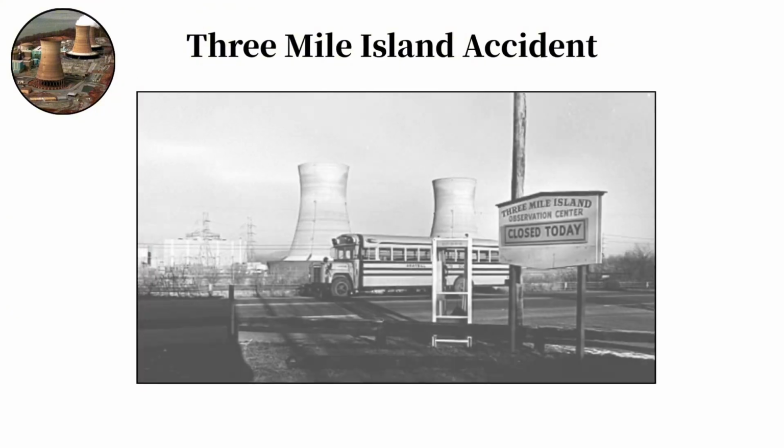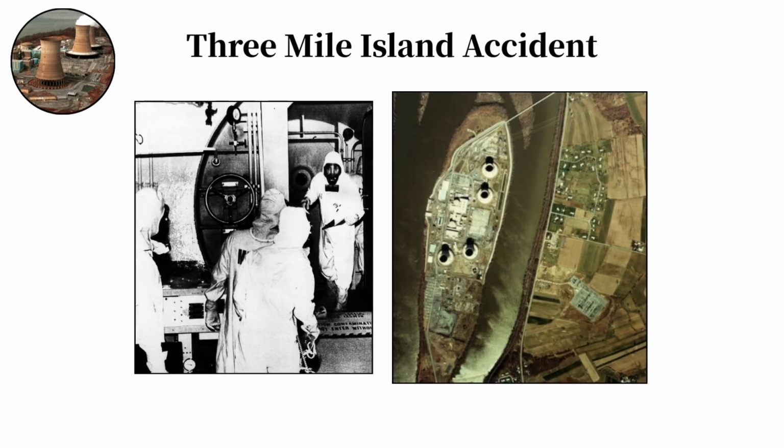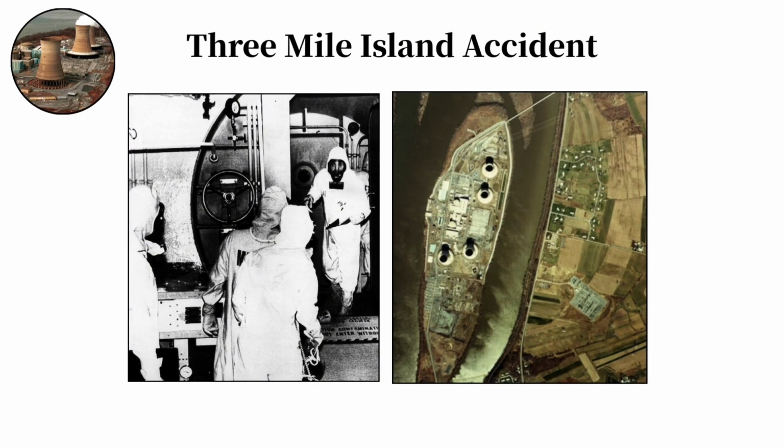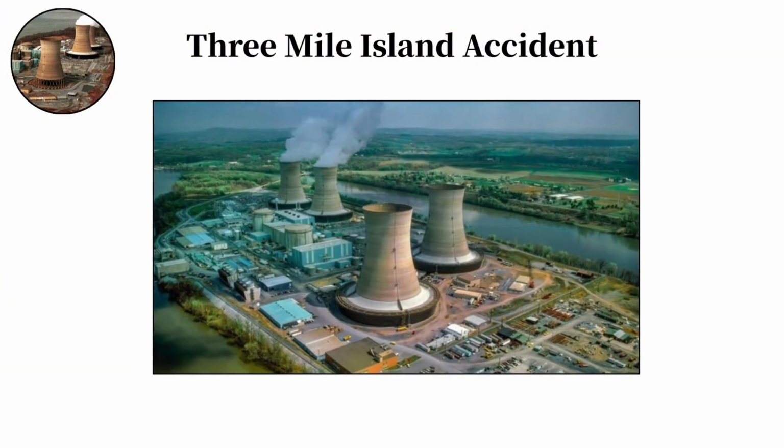Surprisingly, only a small amount of radiation actually escaped. That didn't stop the public from panicking, being jolted awake by police sirens and fire trucks, then told to shut your windows and stay indoors. Will do that. People rushed to their TVs, desperate for answers. Nuclear accidents were still new, so fear filled the gaps.